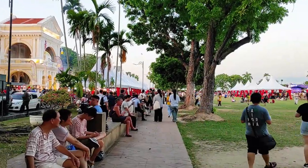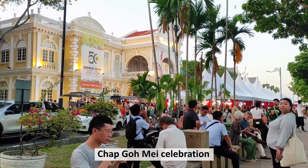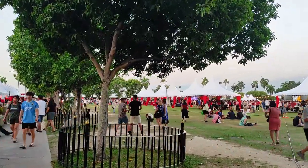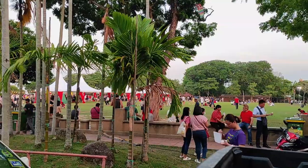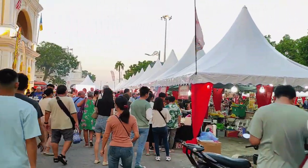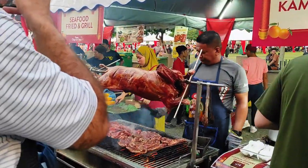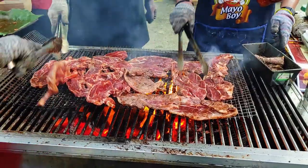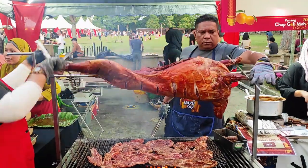Now we are going to attend a colorful Chap Goh Mei celebration in Georgetown. Chap Goh Mei is the 15th and final day of Chinese New Year celebrations. And as originally Chinese people constitute around 23% of the Malaysian population, it is a big event in the country. On this day, single women traditionally threw oranges into the sea with their contact information written on them, hoping to find a good match. The Chap Goh Mei celebration in Georgetown was held in the square in front of the Penang Town Hall.